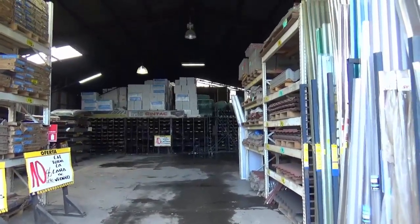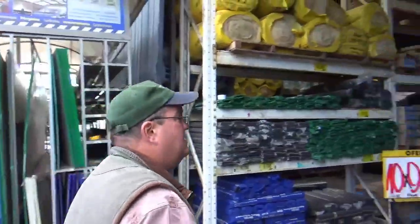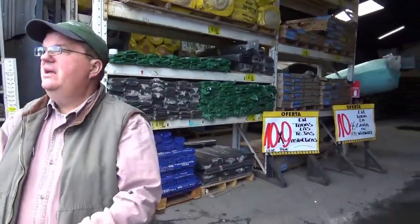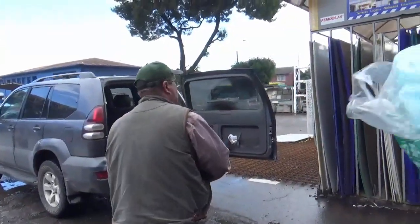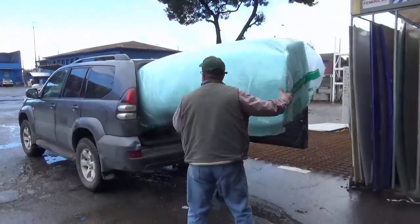And now I've got to come down to the warehouse building and give the gentleman my receipt, and we're going to get our insulation and put it in the back of the car. So here we go. So here we are, and this is one of their, they call them bodegas. These are their warehouses. And this man's getting me my green stuff, which is here, and he's going to stuff it with me in the back of the car, like a big marshmallow. Push on it.